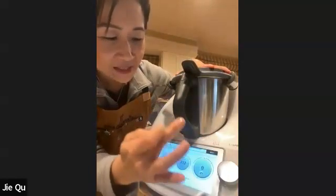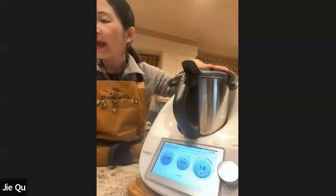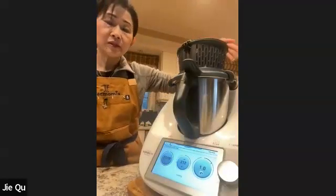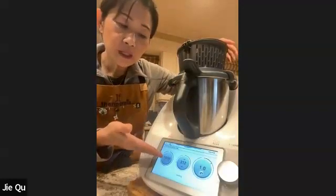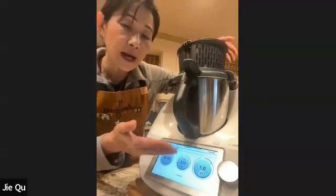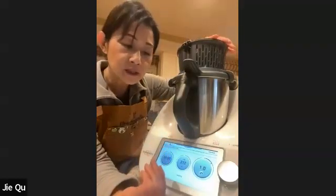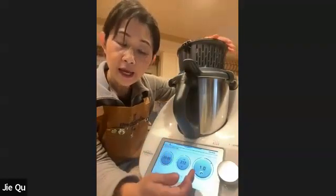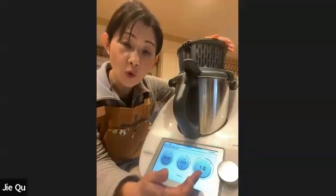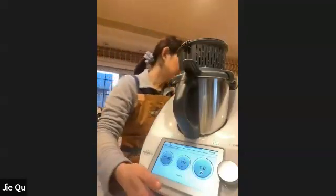And then next step, they ask you to use the simmering basket on top. I forgot to add that. I can do it right now. So it's an 11-minute cooking at a temperature of 212 degrees Fahrenheit, which is 100 degrees Celsius, the boiling point. Again, the reverse button was automatically activated at speed 1. Now we have to wait 11 minutes.